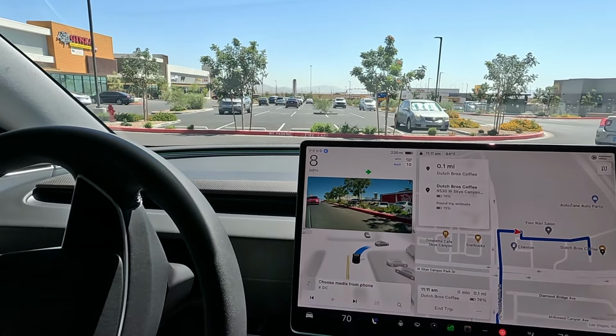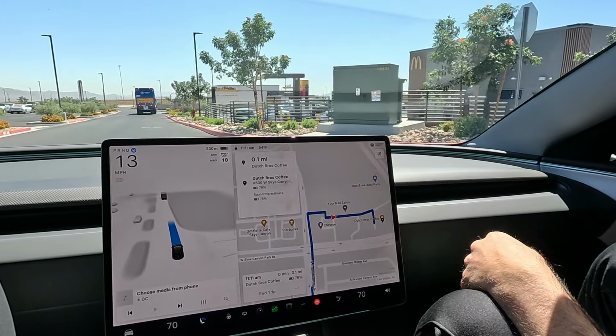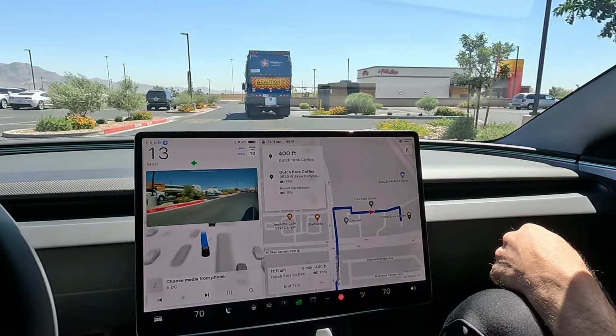All right, let's see if we can get us over to Dutch Bros. Doing pretty good so far. Yeah, so far handling the lines of the road, very good. It's been doing much, much better in parking lots with this version, by the way. With 12.3.6, I don't think it could pull it off. Let's see how it does going around this. Yep, so... Oh, and it's taking off.